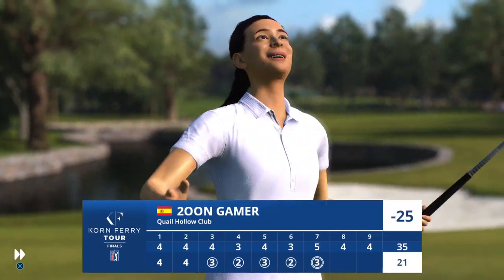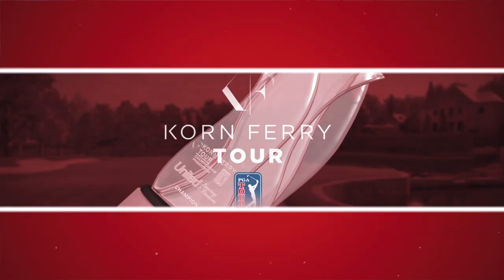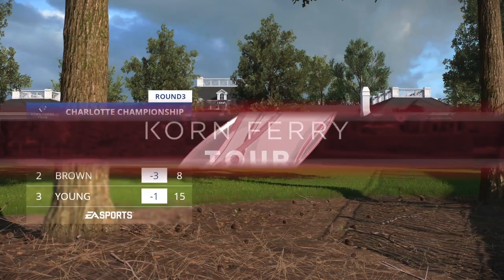Take advantage of a par five. It's in for an eagle three. Superb.